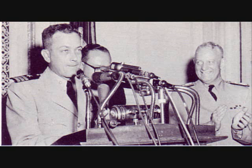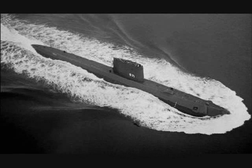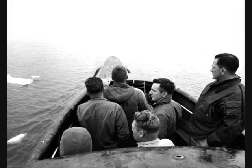Operation Sunshine caught the attention of White House Press Secretary Jim Hagerty. Hagerty wanted something that could re-establish America's lead over the Soviet Union. He asked himself whether it would be possible for the Nautilus to travel through the Arctic from the Pacific to the Atlantic Ocean.